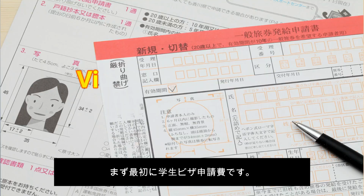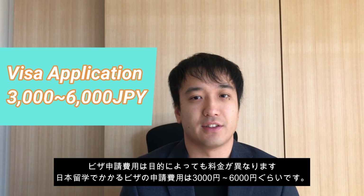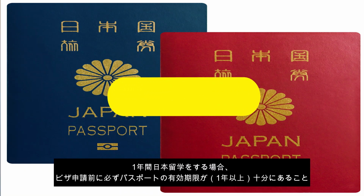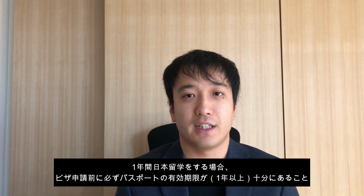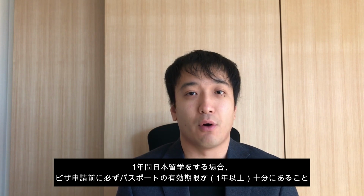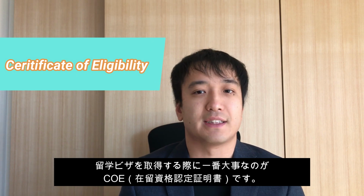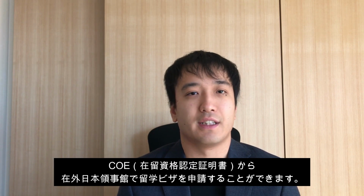First, visa application cost. If you are planning to study abroad, you must consider how much you will pay for the visa application. The fee varies depending on the purpose of your visit, from 3,000 yen to 6,000 yen. But watch out, if your passport will expire soon, you need to renew your passport, so there will be a passport renewal fee as well. For a 1 year length of study, you need to have a valid passport of more than 1 year. Aside from your passport, you will be required to submit a COE, which is called Certificate of Eligibility, for the purpose of your study visa.